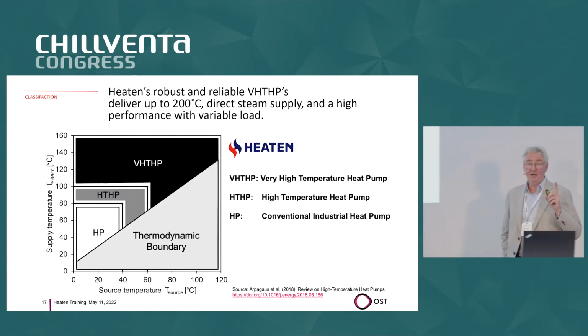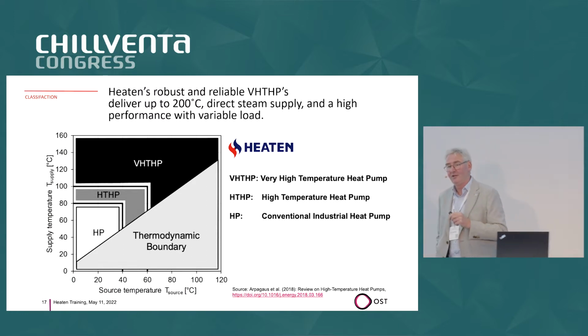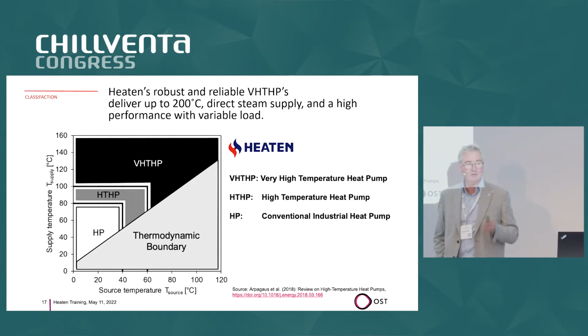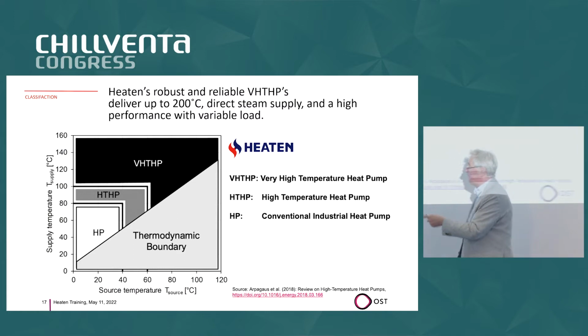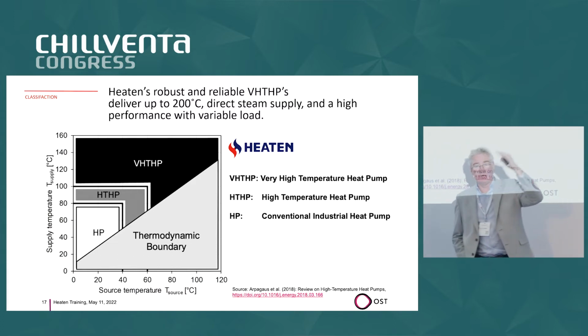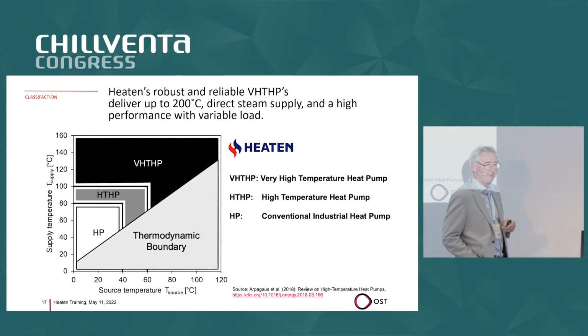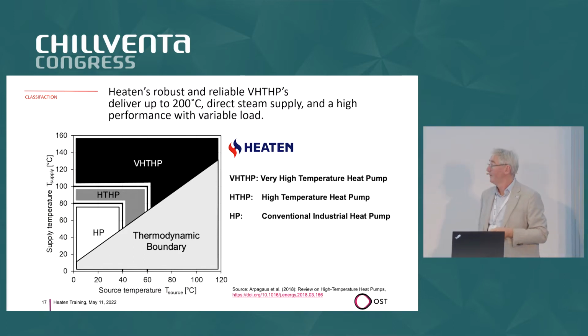So just to give you a quick introduction on what a very high temperature heat pump is, because there's a lot of confusion in the heat pump world about how you categorize these heat pumps. Basically, what you see here is the supply temperature, which is what we bring into the process heat. And everything above 100 to 120 degrees C process temperature is supposed to be a very high temperature heat pump. That doesn't mean that the lower ranges are obsolete.